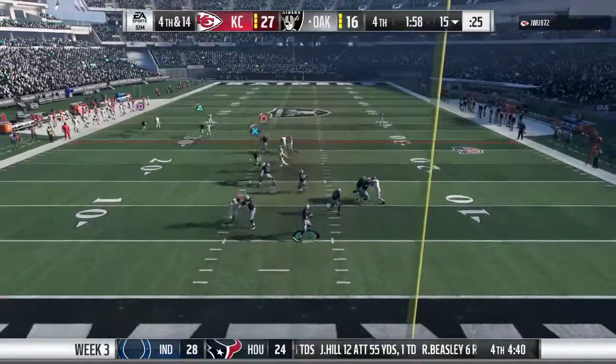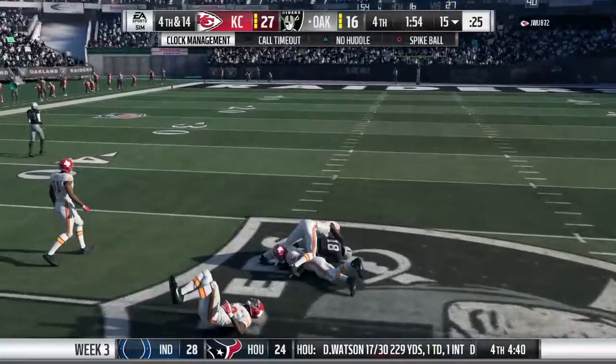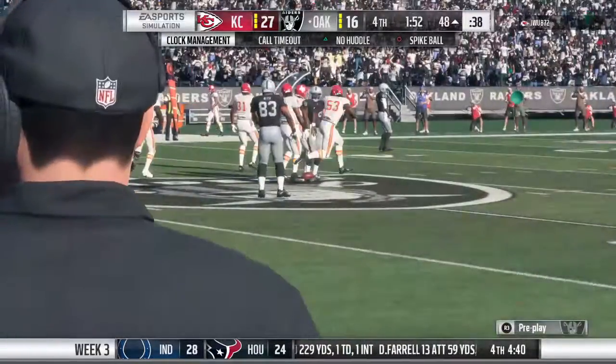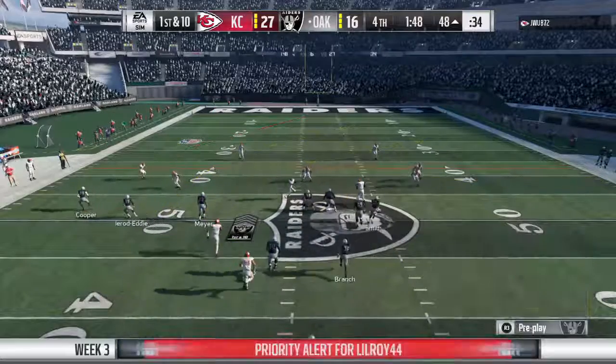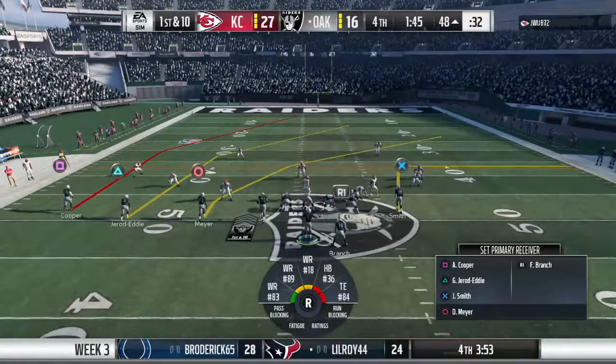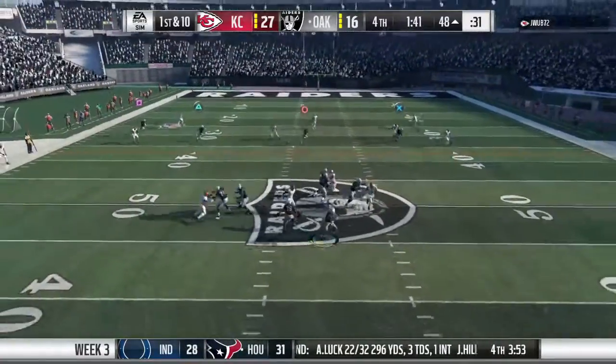As expected, they're going for it to keep the drive alive. He's got a man complete, and he'll be taken down, but not before he gets into enemy territory. A big play there for the Raiders. 38 yards. They go play action here on 1st down.